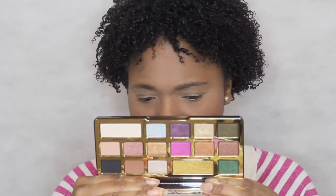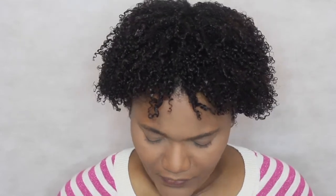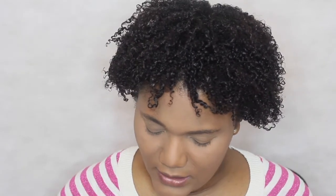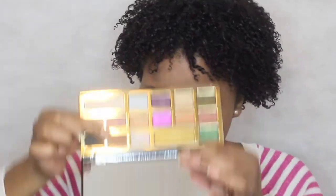I have a few new eyeshadow palettes, but the one that I'm going to use is the raved about, YouTube made me buy it, chocolate gold palette. Oh, it smells so good. I mean, you guys have seen this already, but these colors are absolutely beautiful. There are only 4 matte shades in this palette, and the 2 that I would use for transitional shades is this shade right here called So Bougie, and this shade right here called Cocoa Truffle. And I have not used this palette at all.